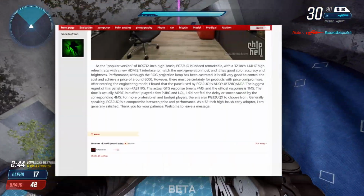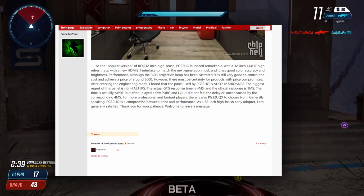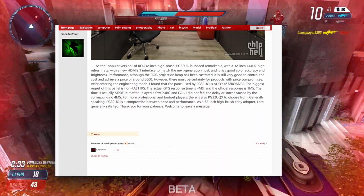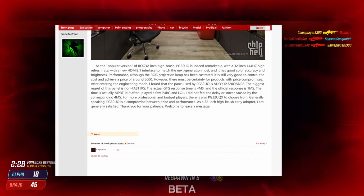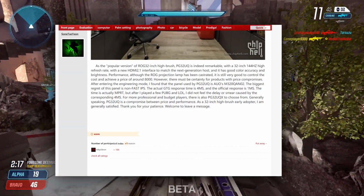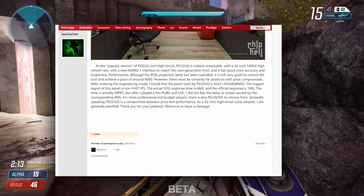So to summarize, as the popular version of ROG 32-inch high refresh PG32UQ is indeed remarkable, with a 32-inch 144Hz high refresh rate, with a new HDMI 2.1 interface to match the next-gen host, and it has good color accuracy and brightness performance, although the ROG projection lamp has been cut. It is still very good to control the cost and achieve a price of around 8,000 RMB. However, there must certainly be compromises for products with price compromises.